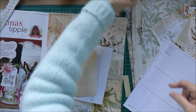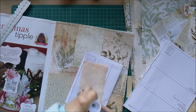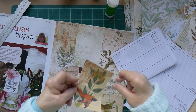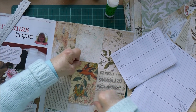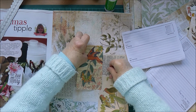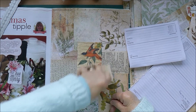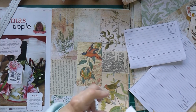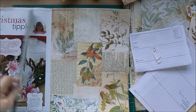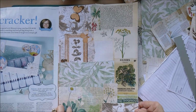I'm just going to pop that one on as well. Don't want any lines lining up. So I'm trying to cross them over. There we are. Everything's sticking to everything else. Right, there we go. A little bit of collaging. It's one of those things you could just keep doing, you know, all day. So that's one page, I like that.